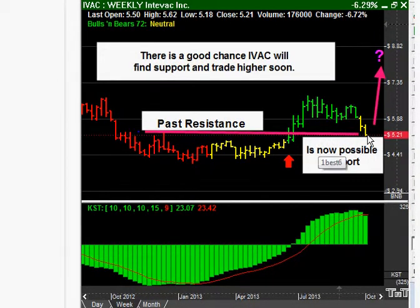IVAC, I haven't really looked at it too much since I put out this recommendation. But I showed that it looked like it had made a base, a breakout, and was testing the base. And that's a pattern that a lot of times will head higher. Now, I did look at it a week or so ago, and it has moved higher up here. So I still think that's a good stock. But to be honest, I haven't looked at it this week, so I don't know what it did.